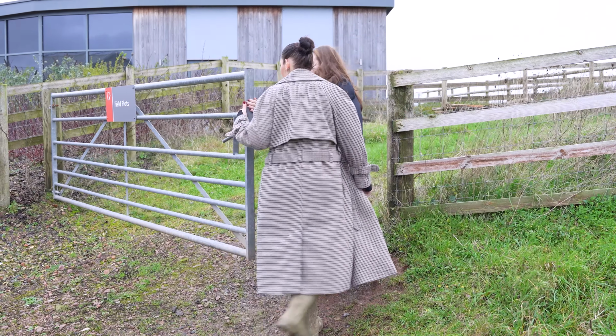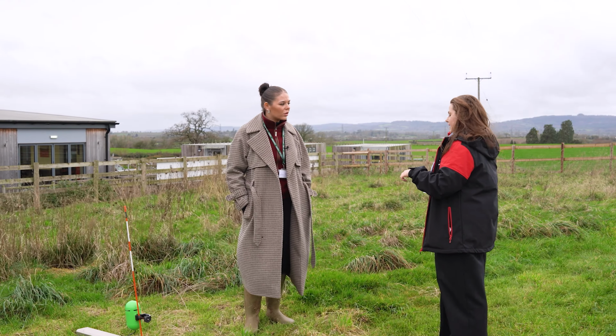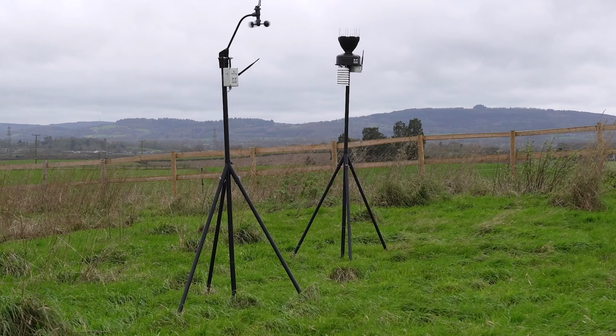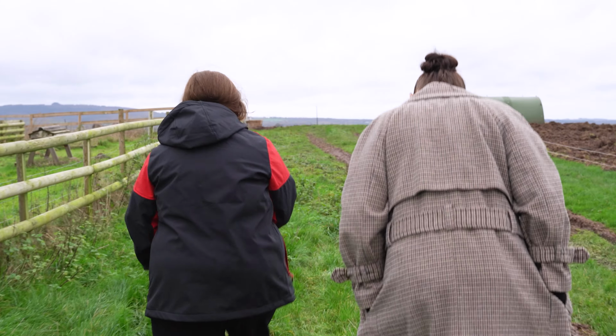So in this field, what have we got? We've got quite a few things in this field, so we use it as a trial site. We've got some soil sensors and we've got some temperature and humidity sensors so we can collect data around the weather and things. Yeah. Amazing.